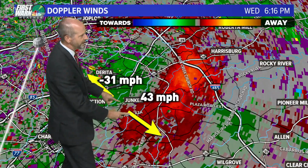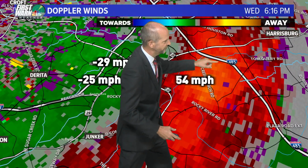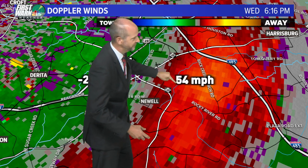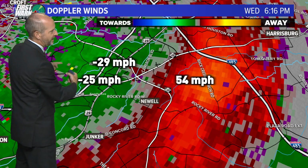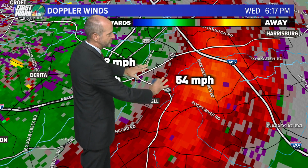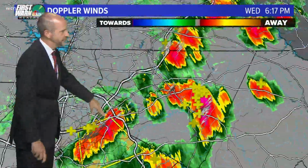Now, at one point I had it tracking here, but I'm going to go up a little bit further north, because in this spot right here, this is 485, heading up towards Harrisburg and the track area, not too far from the IKEA and the university area. There was a 54, 55 mile an hour wind going away from the radar, and then back this way we had 30, 40 mile an hour winds. So we kind of call these splats because the air actually hits the ground like water and spreads out in all directions. Now, it is aided by rainfall, and that helps produce those really strong winds.